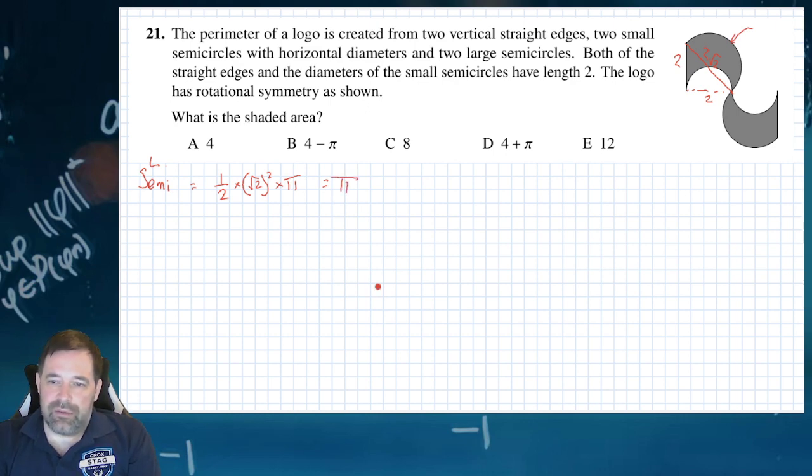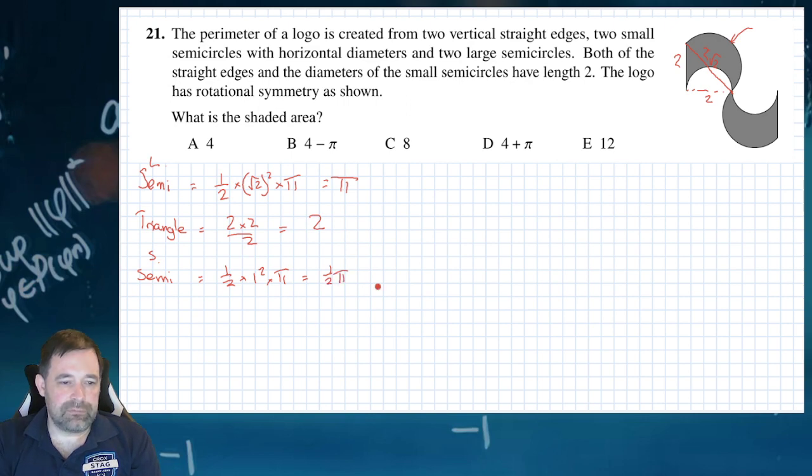And then we need to work out the area of the triangle, and then we're going to take off the white bit. So the triangle is going to be 2 times 2 over 2, or 2. And then the small semicircle is going to be a half times 1 squared times pi, or a half pi.